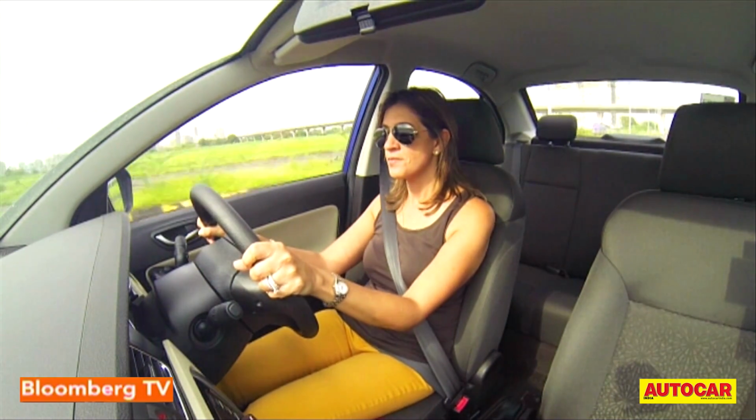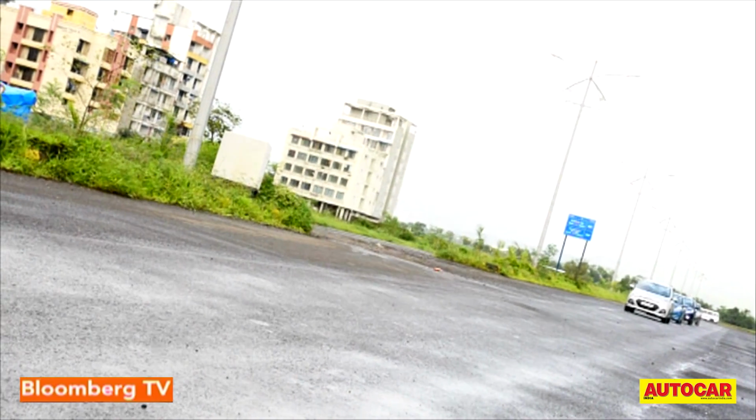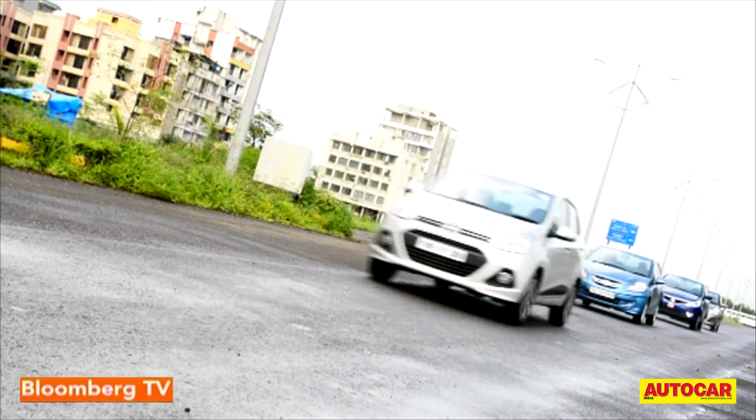But these other cars do use more modern technologies. So how does all this translate on the road? Let's have a look.